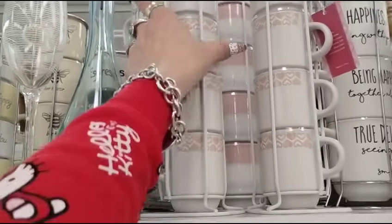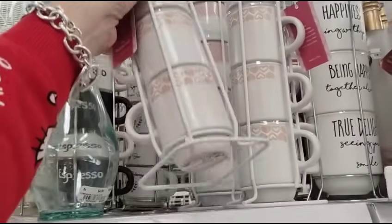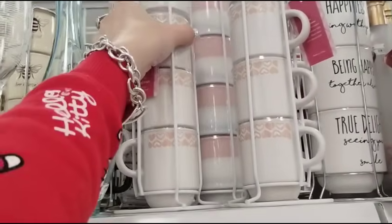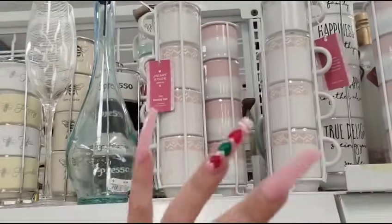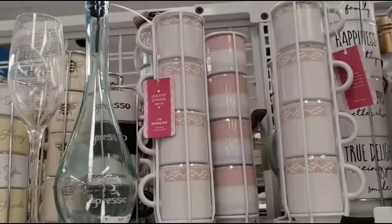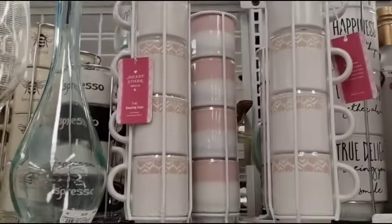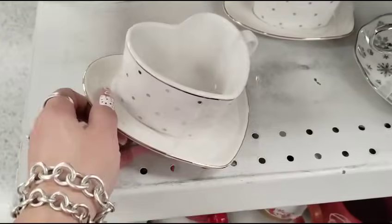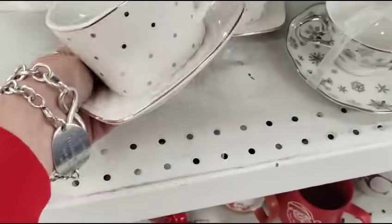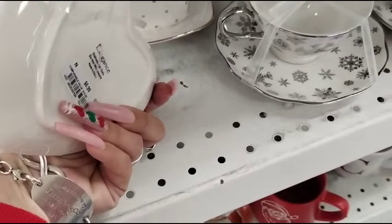Beautiful little espresso cups with the little hearts. And these are going to be $5.99. And then they have the ombre with the gray and the white and the pink. Just really soft and nice. And again, the price is right. Great little present for Christmas or Valentine's. Beautiful heart saucer and heart cup. I'm sorry, mug. Teacup, $6.99.